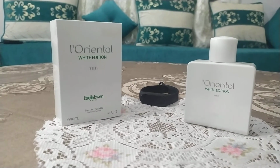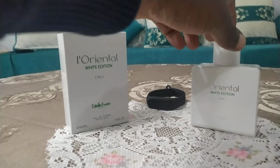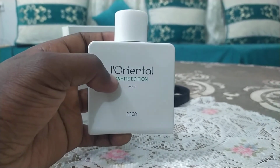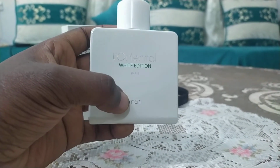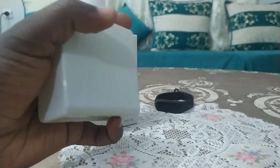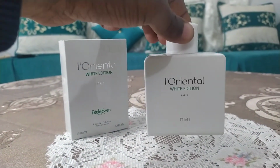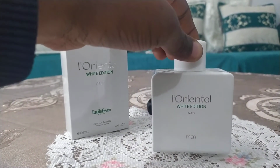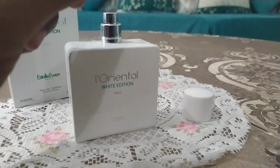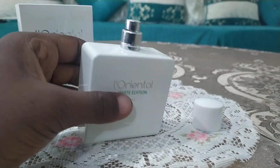Now let's talk about the bottle and the cap before getting into the scent. The bottle came in white color. It's not transparent. In the front side here we have L'Oriental White Edition Paris, man. In the back side we have nothing. Also on the other side, nothing there. The cap is very secure. You need 2 hands to get this cap out. As I said, it's very strong to get it up. I used my two hands.